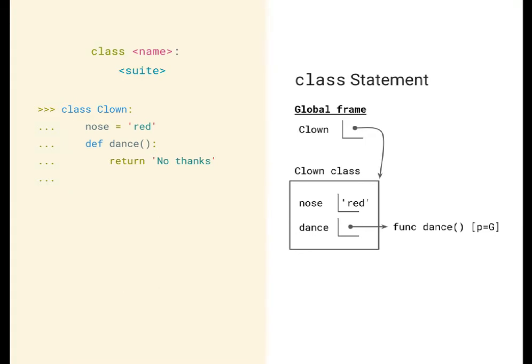So the way this is interpreted is that we execute this suite of statements in a new frame, but we're not actually, for example, going to draw that on an environment diagram. The suite of statements is executed on its own, and then it's bound within this thing, which we'll call an object itself. There are some details underneath it, but I just want you to think of this diagram as a representation of what the clown class has. So it's not actually a new frame once it's created, but all the statements inside of it are executed in a new frame.